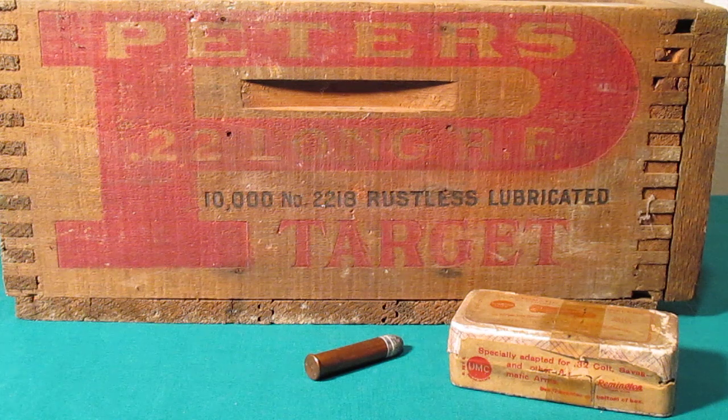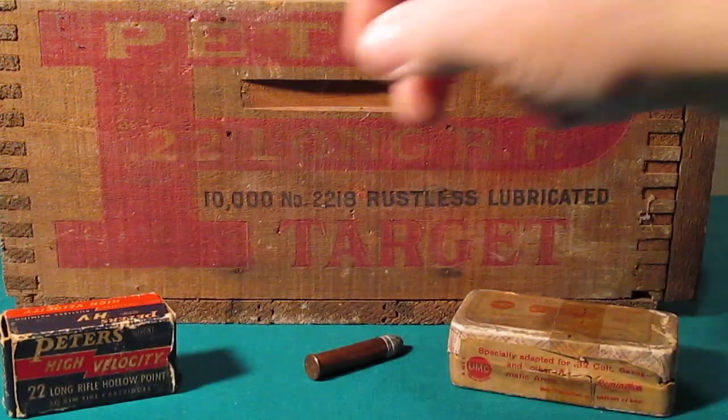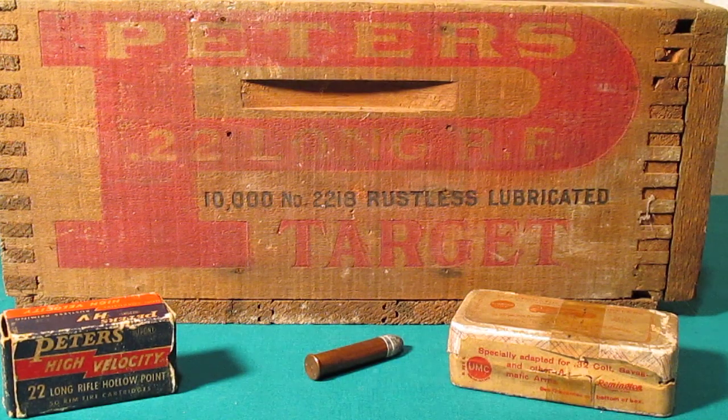Another auction just real recently, one of our Glen Rock, Pennsylvania auction houses was running a gun auction. And they had a few lots of ammo. In fact, they had quite a few lots of ammo involved in that as well. But there were only a couple of lots that I was interested in. And in fact, I won one of those lots, and I got this nice Peters High Velocity 22 long rifle hollow point box. It's not in perfect condition, but for an older box, it is factory full with the right ammo, and you just don't see a lot of them around. I was lucky enough to get that.